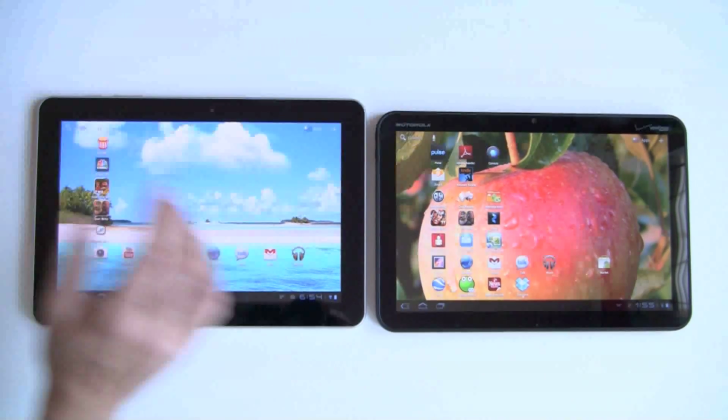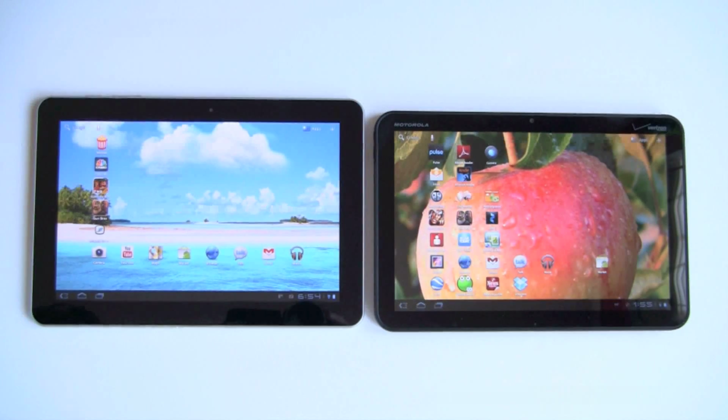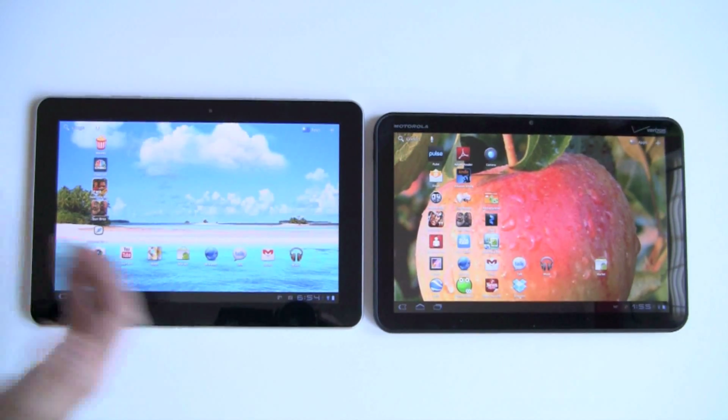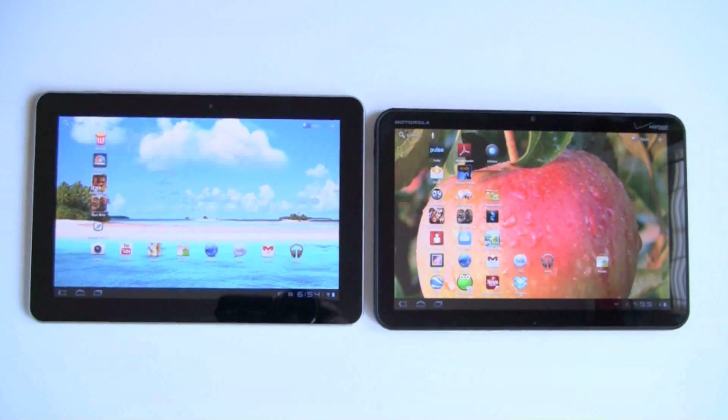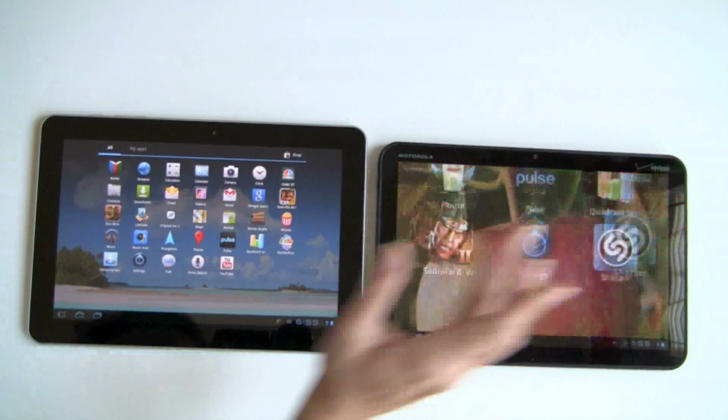For some reason, the Motorola Xoom, both testing under the same 3.1 OS, scores almost 500 points higher on Quadrant. Unusual, given the fact that they're running pretty much the same hardware, and more unusual given the fact that they both feel equally as responsive. You open up the apps here, you open up the apps here, it's just as responsive.